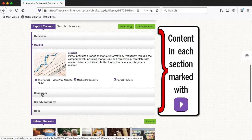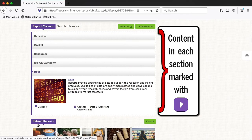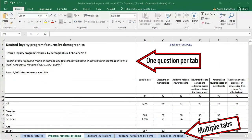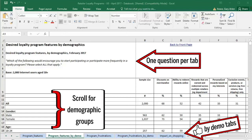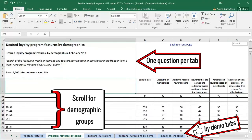Once you've read through these sections to get the key takeaways about consumer trends for this product segment, it's often most useful to go to the Data tab and download the Data Book, which is an Excel workbook that contains all of the survey data. Looking at the By Demographics tabs within the workbook, you can do your own analysis by seeing who's interested in particular services or features, or see how your target demographic answered all of the questions in the survey.